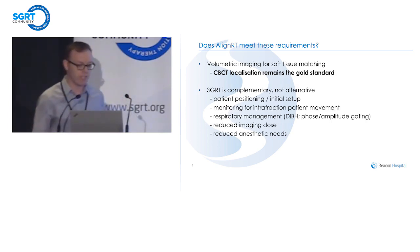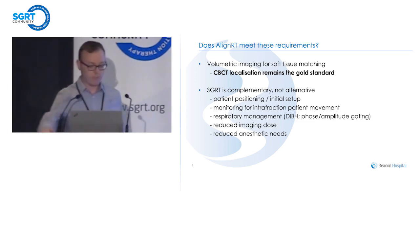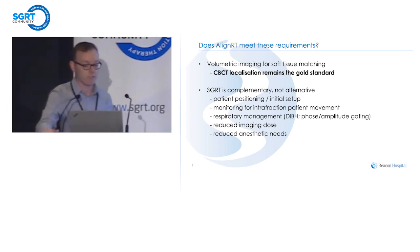But I think it's also fair to say that it doesn't replace what we have. So we use a very similar protocol to the one that Dr. Lawson demonstrated this morning. So for us, cone beam CT localization is still the gold standard. But by using a Line RT as a complementary technology, we're able to drive improvement in our treatments.